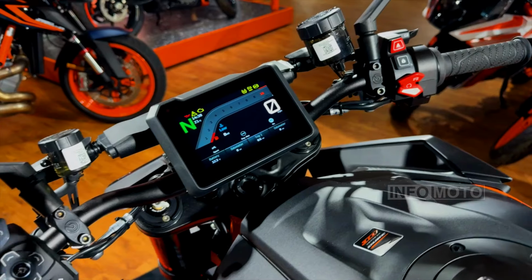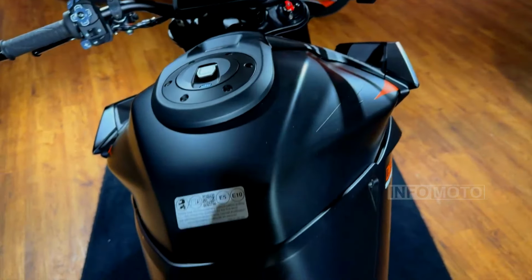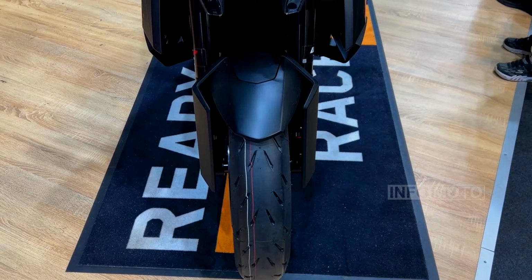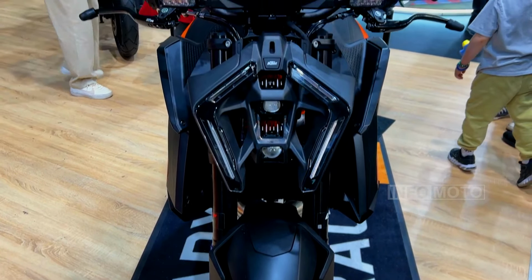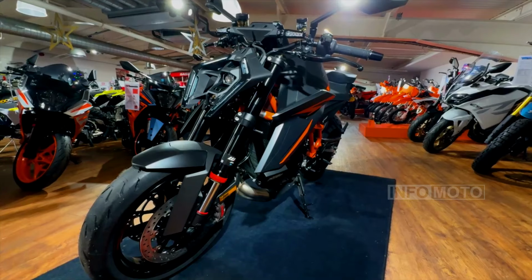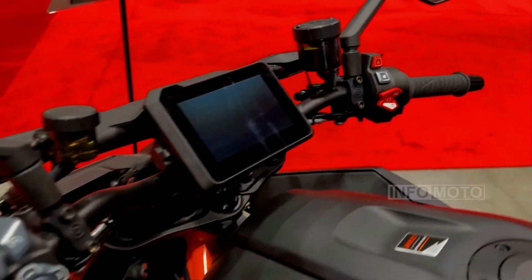But power is nothing without control, and KTM has left no stone unturned in the pursuit of precision. Revised gear ratios enhance usability, while a redesigned airbox and enlarged throttle bodies optimize air intake for maximum output.